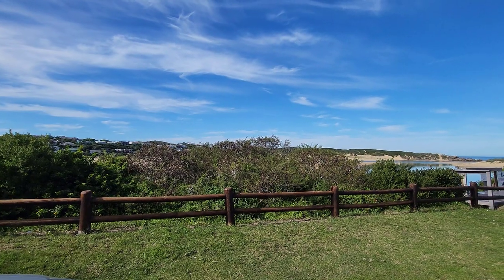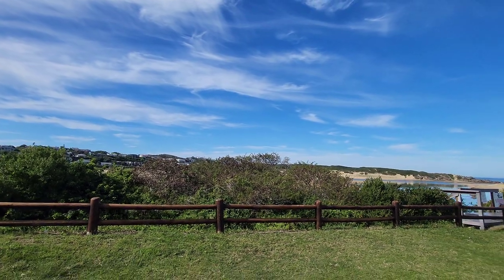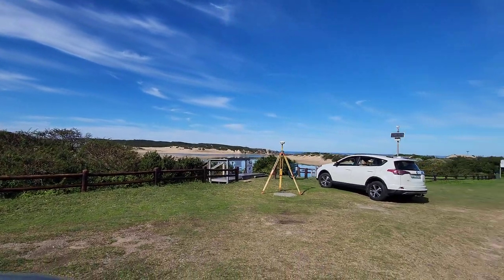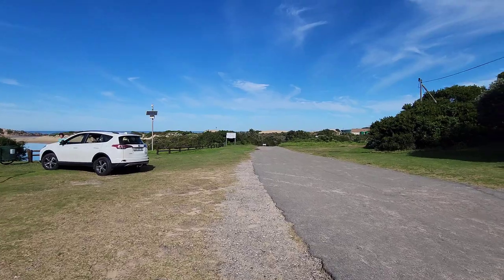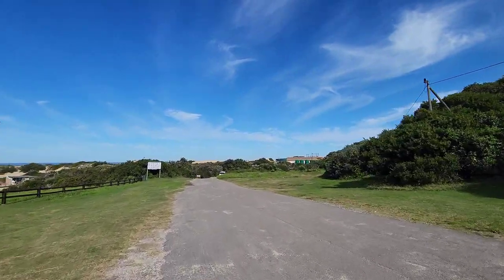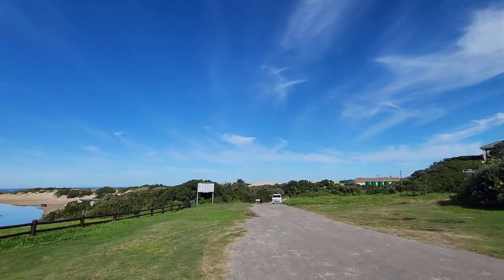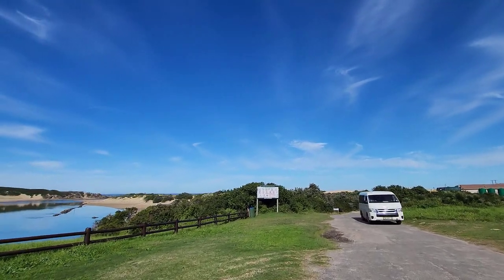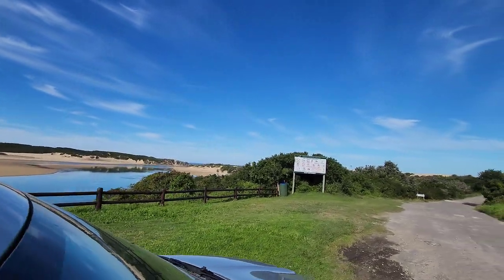This is beautiful, yeah. The beauty is never ending. Wild. So I'm intrigued to see where this road goes, because I see the dunes. It's gorgeous here, hey? Look at this, these rocks. They make like a straight line almost.